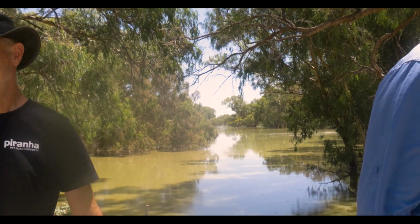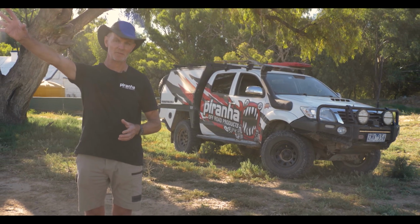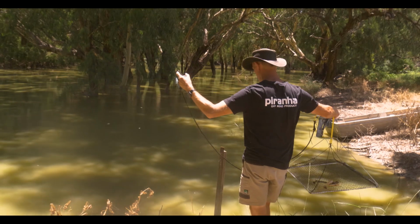Robert told us that the yabbies were running on the Darling River. They were going to be even better than what we had over Chaffey's camp. So we're really looking forward to getting the yabby net in. What do you reckon, James? Mate, I hope you've got a big bucket because you're going to catch a lot of yabbies.